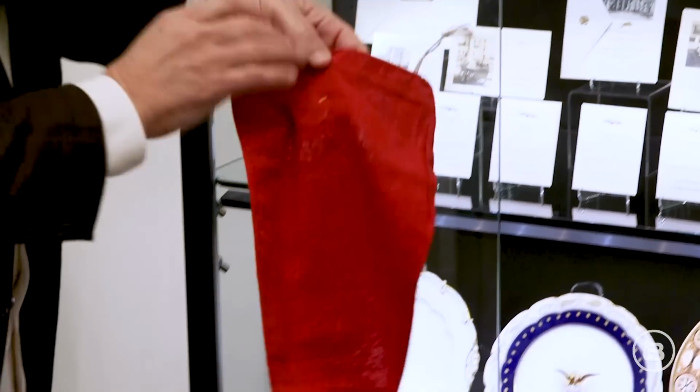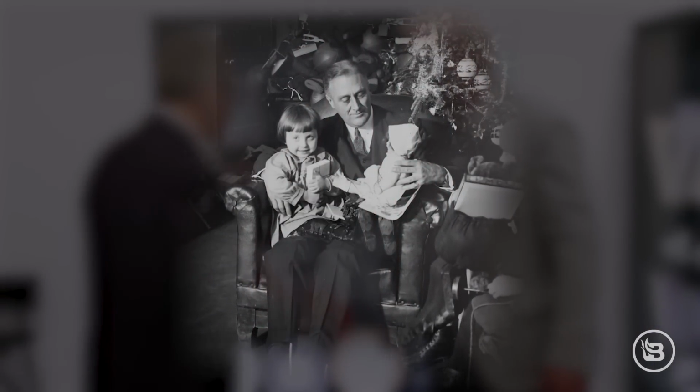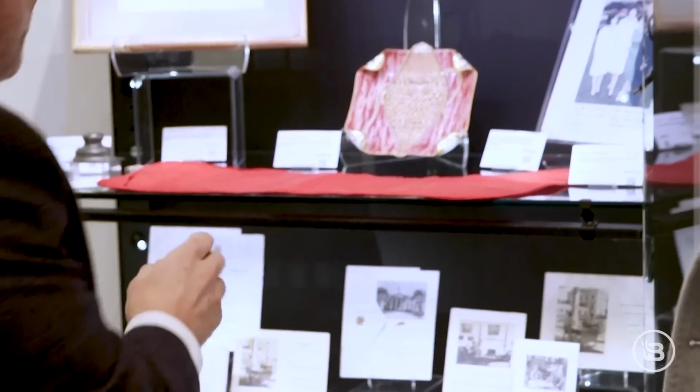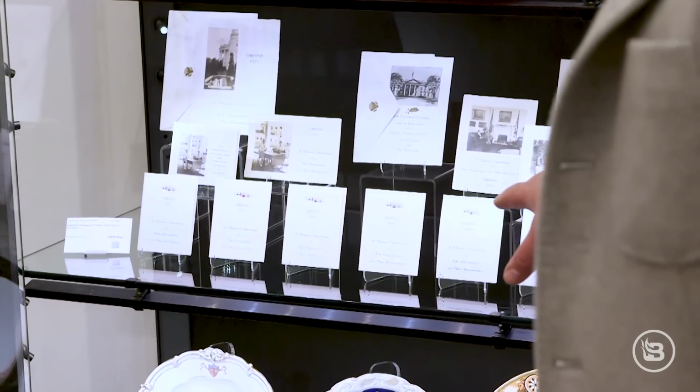FDR was obviously in office quite a few years, but he was a big one in sending out Christmas gifts. Every year he'd make a different Christmas gift. And White House china is super collected. These are Christmas cards. This isn't being broken up, is it? No, this is a set.